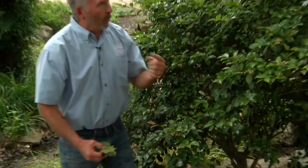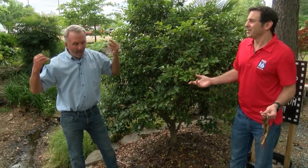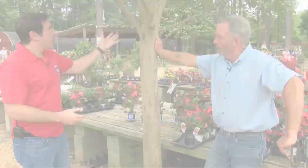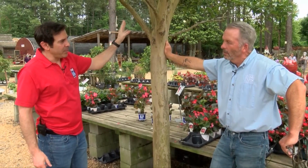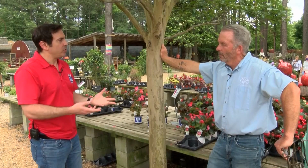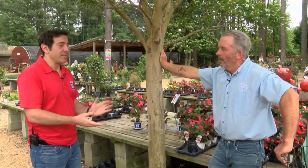So let's go up here. We're going to show a crepe myrtle that we have here. I know we've talked about crepe myrtle bark scale how many times? We talk about it every year. Every year, multiple times. Well, I want to show you one that we have here where it's coming back. This crepe myrtle has a little bit of scale on it, and there's a pretty easy way you can check to make sure that you don't have it, and if you do have it, there are some steps you could take.